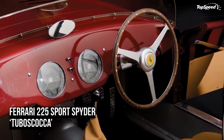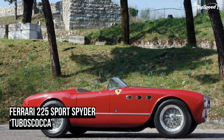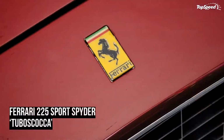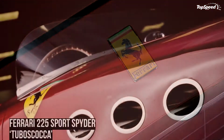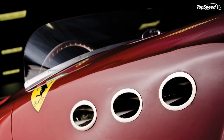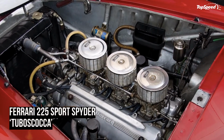An often overlooked component in handling is the construction of the frame. The 225 Sport Spyder Tuboscocca by Alfredo Vignale has tubular outer frame rails with trusses, like the roof of a house, connecting the two tubular frame rails. This gives the Ferrari a strong frame that helps reduce body distortion and improves handling significantly.